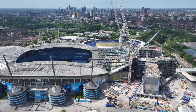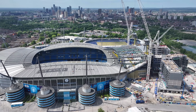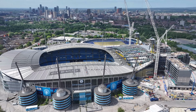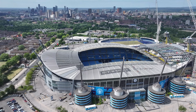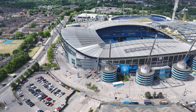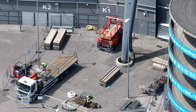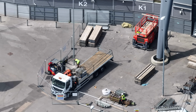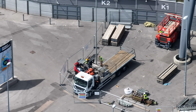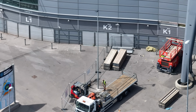Go over here where the scaffold was, which I think was there. See, this looks like that's where it's still being unloaded. So it looks like there'll be a substantial amount of scaffolding going up. What we're thinking is for screens.